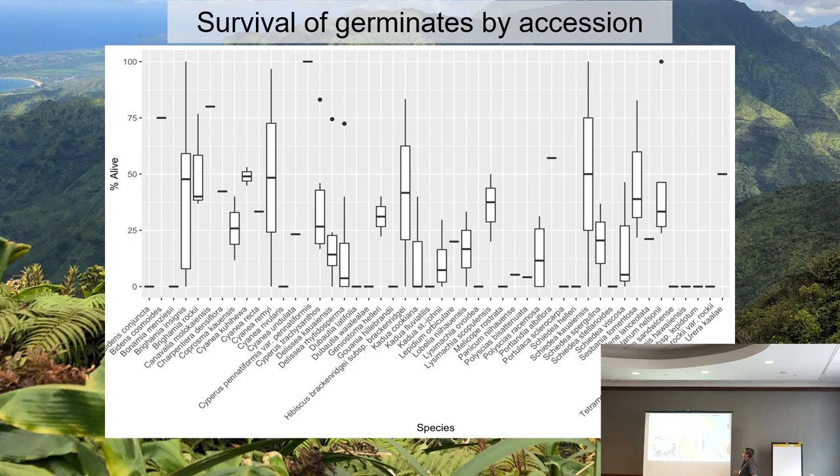So every good presentation needs a box plot chart. This is mine. It's a survival of germinates by accession. And you can see some of them at the bottom here not surviving well at all. But others did really well up at the 100% mark. And most are in a range though. And I really attribute these wide ranges to our improving success over time. You know, we're just getting better at handling them and being patient with them.